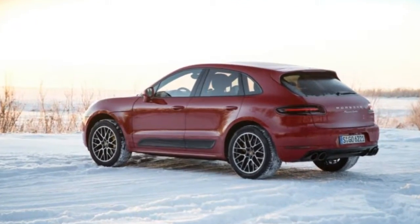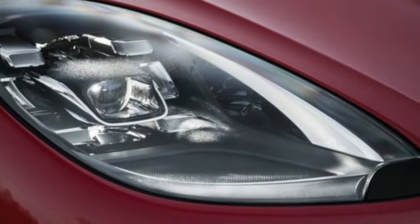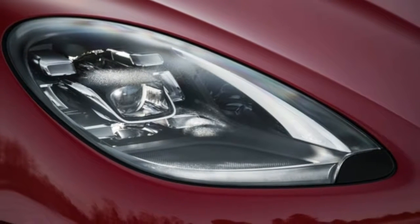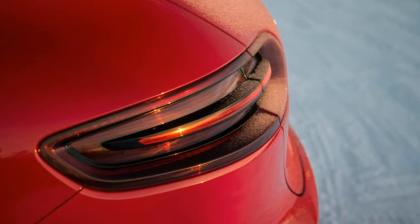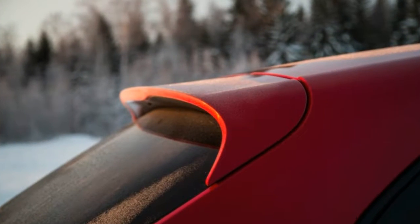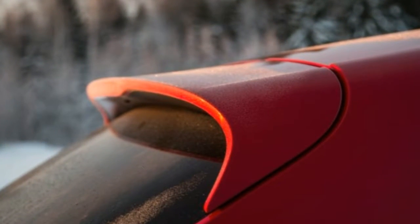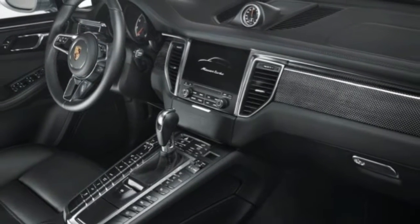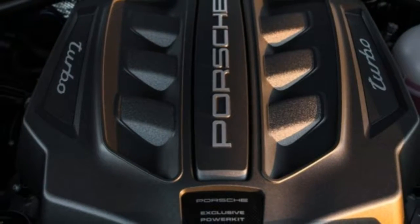Sport Chrono, included with the performance package, adds features such as launch control and the aggressive Sport Plus driving mode, and is itself good for a 0.2 second improvement, Porsche says. The estimate is surely conservative, since 4.2 seconds is how quickly we reached 60 miles per hour when testing a 2015 Macan Turbo without the added horsepower but with Sport Chrono.